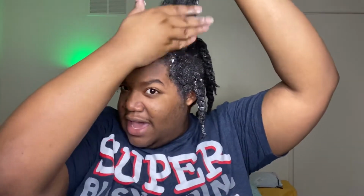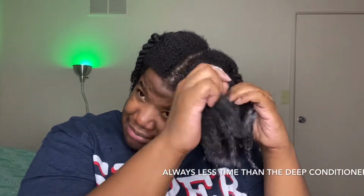But it is not meant to be left in, not for any amount of time anyway, as opposed to a deep conditioner or a leave-in conditioner. It is supposed to be rinsed out pretty much after you apply it, or the directions on the bottle will tell you how long they want you to leave it in, but it's usually something like 5 minutes or 3 minutes, just while you're detangling or whatever. I don't usually use a regular conditioner to detangle my hair except for the Aussie Moist. Y'all know that Aussie Moist is bae.